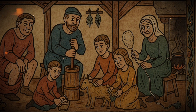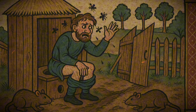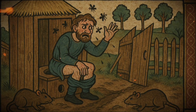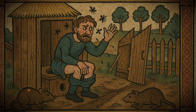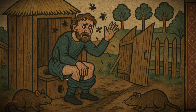And if you think your digestive business was a private affair, think again. In many homes, especially among the peasantry, families shared the same space. And yes, that includes toilet time. You might squat in the corner of your single-room home using a pot, while your grandmother churns butter 2 feet away and your younger siblings build a goat out of hay. You just made eye contact with your uncle while wiping. That's a core memory now.